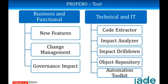All right, so let's come back to this tool. The usage of this tool is actually twofold. One is what I call business and functional, where it provides a summary view of all the new features and functionalities of R12, by module and by track, with respect to 11i and the changes that come from 11i to R12. This helps business users as well to log in and get a good view of what R12 means, not only the IT folks, not only the technical folks.